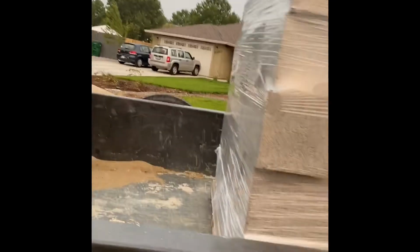We're here to work today. I'm going to be putting up the wall. Sidewalk all finished.